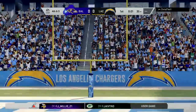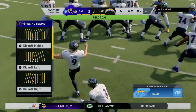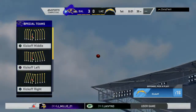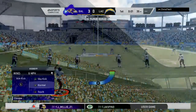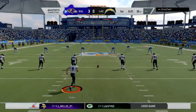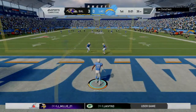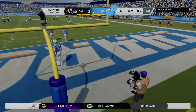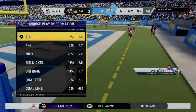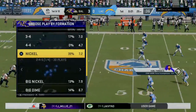Tucker's kick is good. And the Ravens strike first at 3-zip. So 3 drives now for this offense, and that field goal gives them their first 3 points. So if you're an offensive coordinator and you're averaging a point a drive, you're in the wrong line of work, aren't you? You got to find a way to unlock the key to these defenses and put some big points on the board. And they will not get a chance to return this one as it's through the end zone for a touchback.